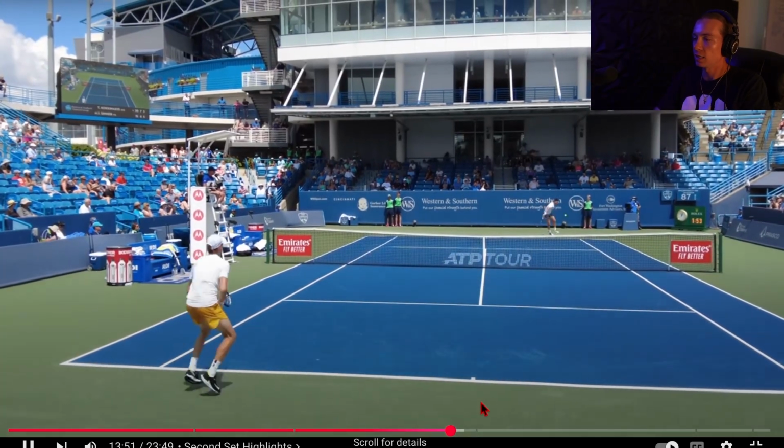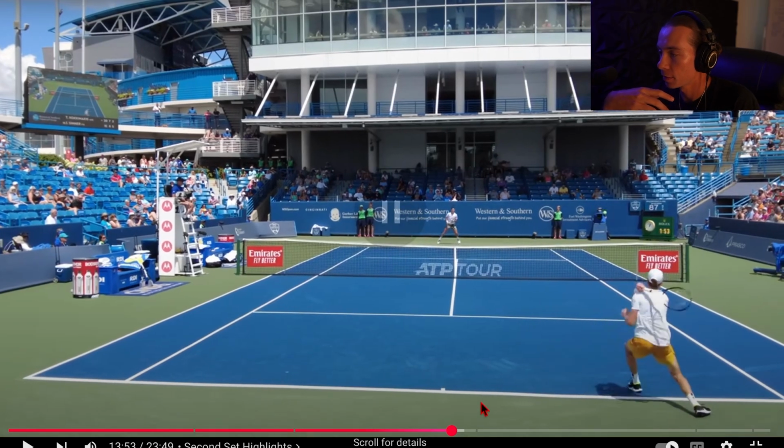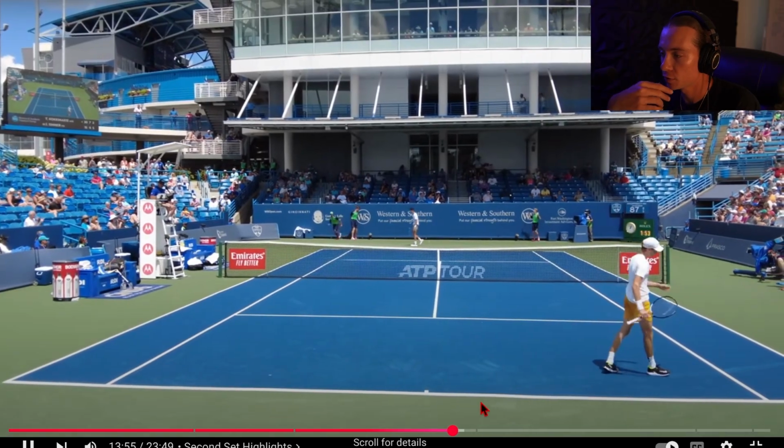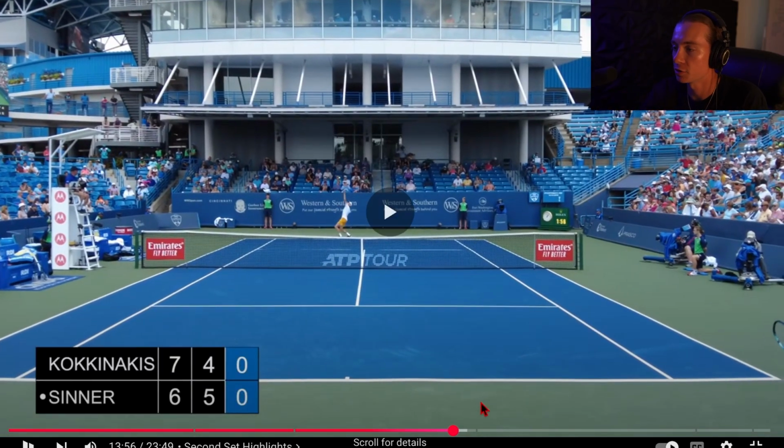Okay. He missed it, but let's see there. Was that a bad decision? It's obviously taking more risk, but he could have totally made that. He could have totally made that. I like his footwork, though, in that positioning. That was good.